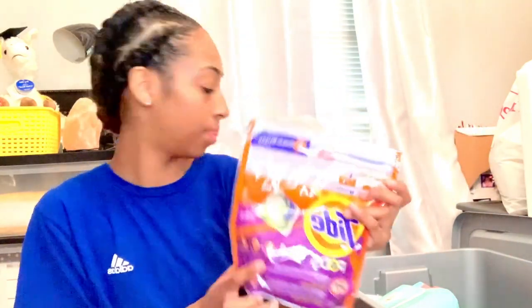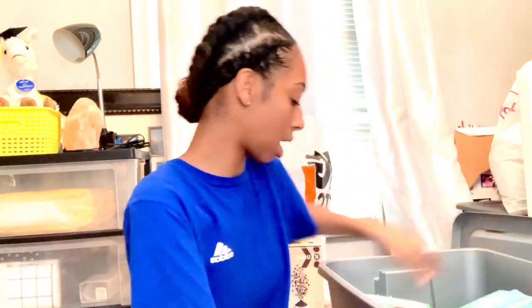Got these from Dollar Tree. They are Gain dryer sheets, and I heard that Bonet has free laundry service, which is really cool. So all we have to do is supply the laundry detergent and whatever we want to use. Also have these Tide pods, and I think I have Gain pods in here, so I don't know which one I'm gonna like more, but I'll see.